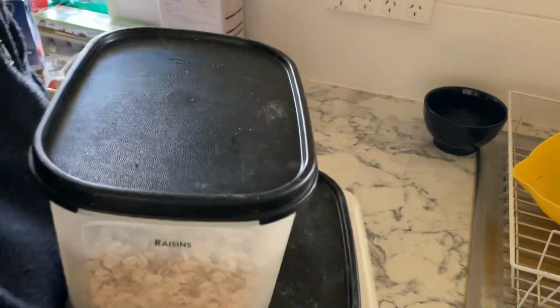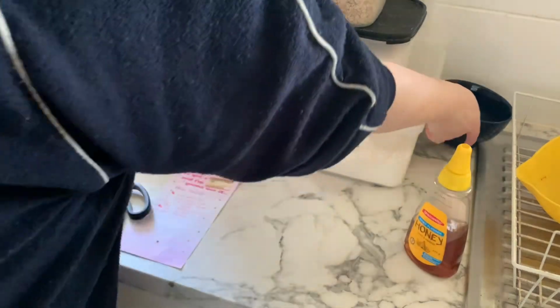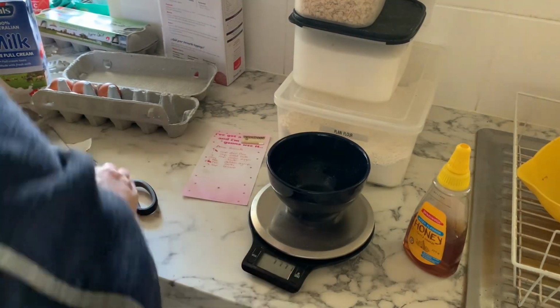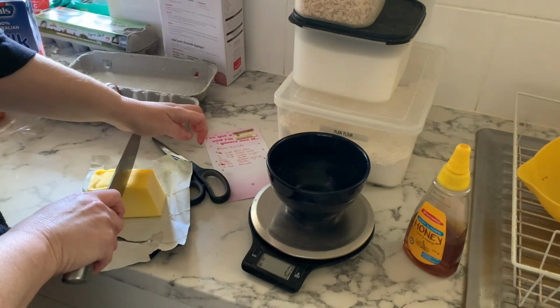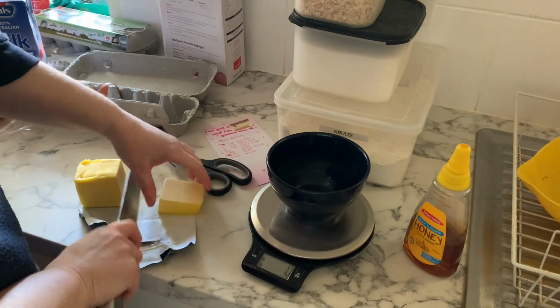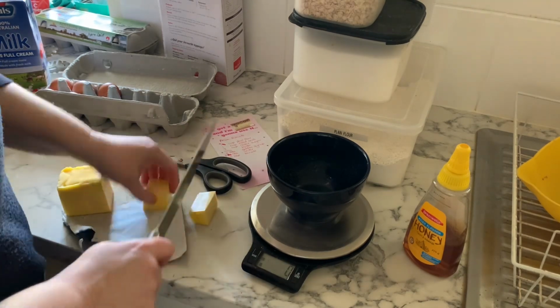And again, I'm making some honey oat cookies for my daughter because they are her favorites and the only biscuits that she really does eat, so I'm more than happy to make some separate for her. I've made them heaps of times before on the channel, so you can follow along that video, but you can just enjoy watching the process here today.